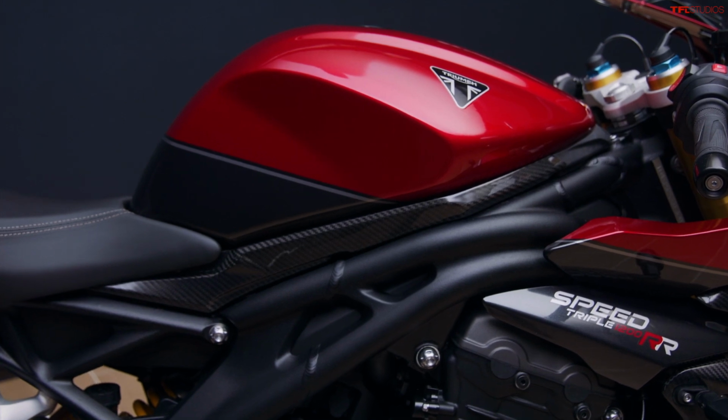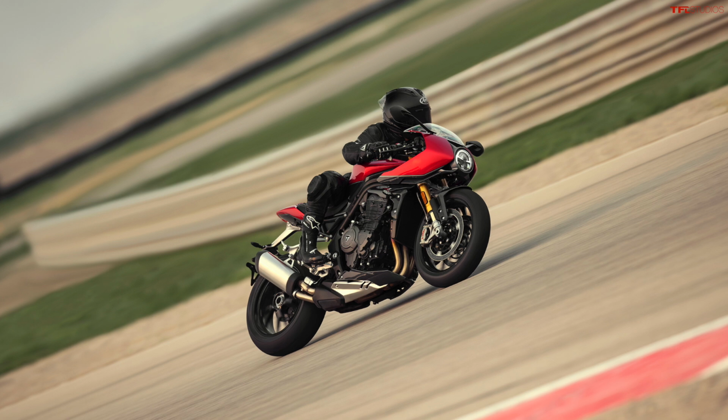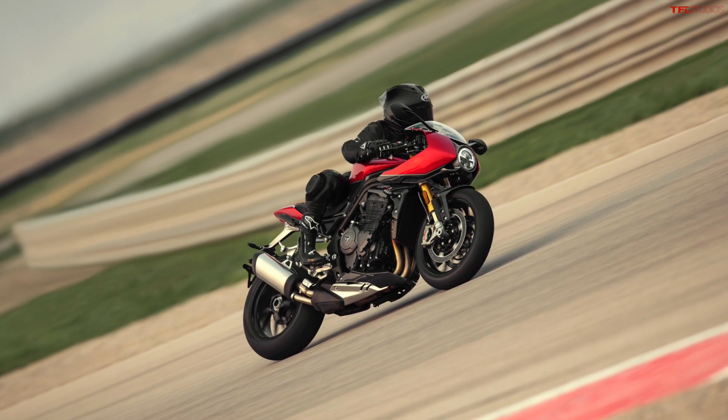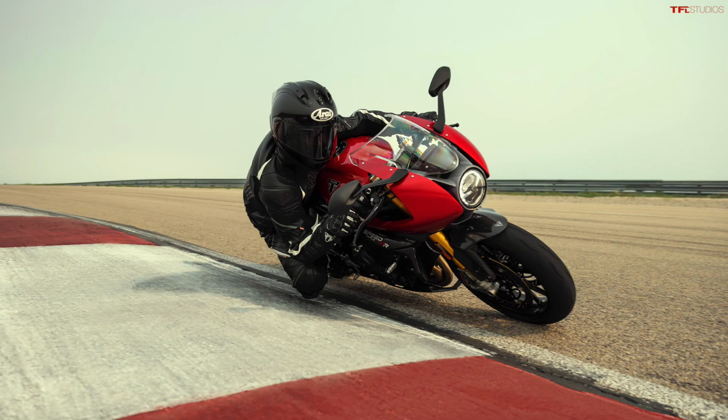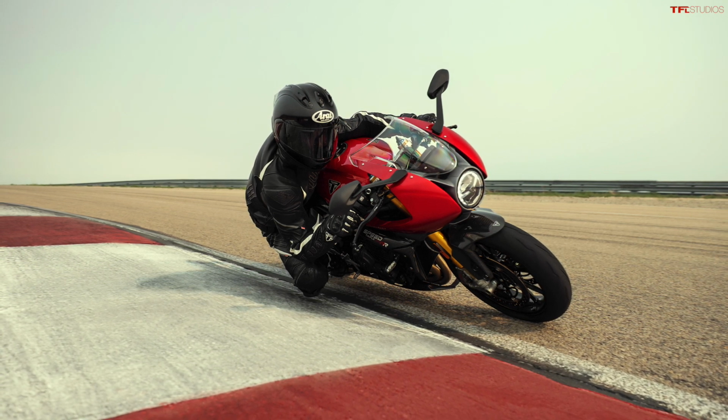Now, there's some more new components on the Speed Triple RR. You have a few carbon pieces. So you've got some carbon on the tank, you've got carbon on the side panels, on the fairing, and also on the mudguard.